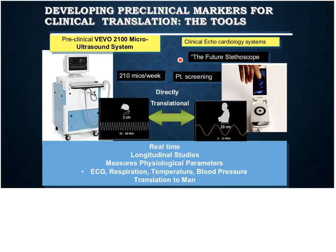Now, on your left-hand side, you see the Vivo 2100 system. The beautiful thing is that it has a very high throughput frequency. We were able to scan 210 mice per week. And the beautiful part about this is that the same imaging landmarks we use with this high throughput measurement can be used in the clinical space. We call it the future stethoscope.